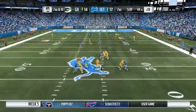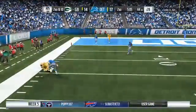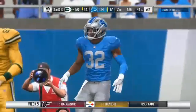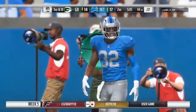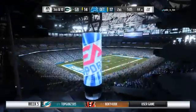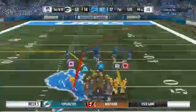They'll throw here. Kaiser. And it's incomplete. Took a shot, couldn't connect. This secondary has been roasted in this first half, but they get a measure of revenge there. Nice play on the deep ball. Yeah, they're going to need a few more plays like that in order to get their confidence fully back, but that's one step in the proper direction.